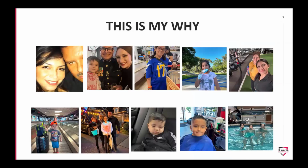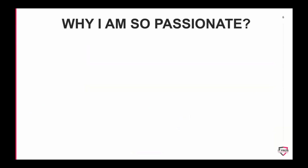Why do I do this? Well, this is my why. My why is my family. Everybody here means a lot to me in these pictures, and these folks are why I do what I do day in and day out, and allows me to focus on what needs to get taken care of. And my long-term goal is to leave a legacy for them and make sure that they are taken care of. And I spend a lot of time helping everybody out, but at the end of the day, this is my why. This is why I do what I do.